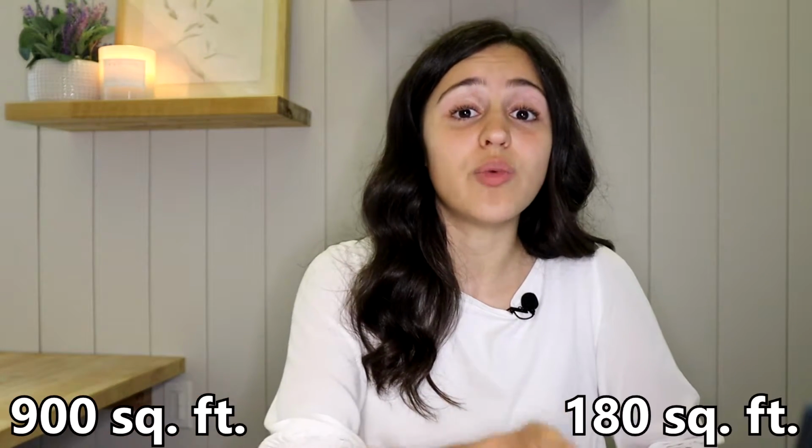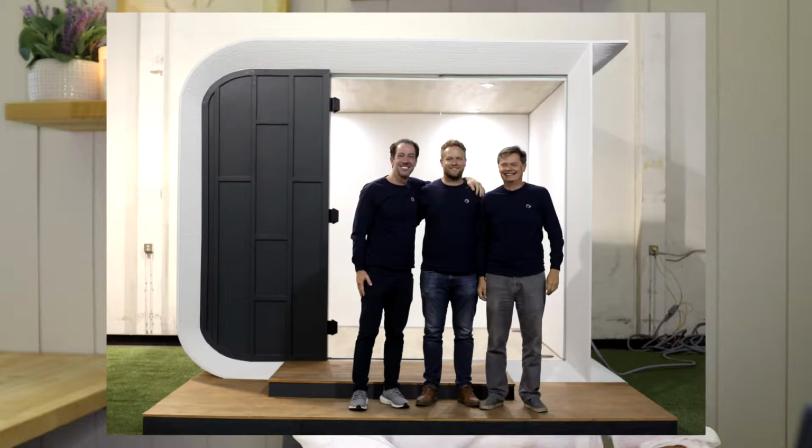On the larger end, their biggest model is at 900 square feet, and their smallest ADU is at 180 square feet. Ross and Jean, the founders of Azure, channeled over 50 years of combined experience in building and developing properties to create these unique and affordable homes. So what's cool is their experience with traditional construction has allowed them to deal firsthand with the shortcomings of traditional construction.